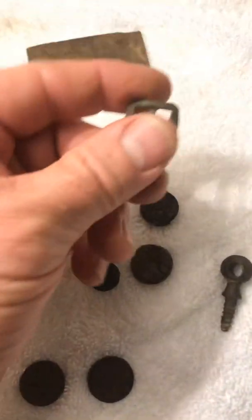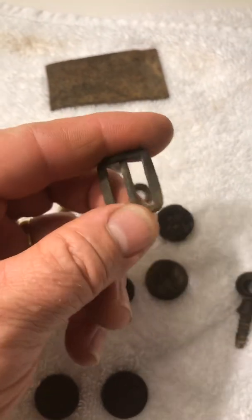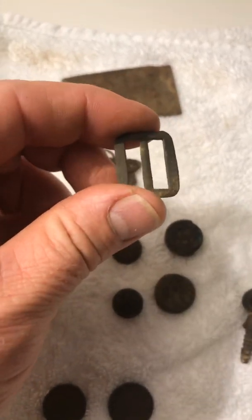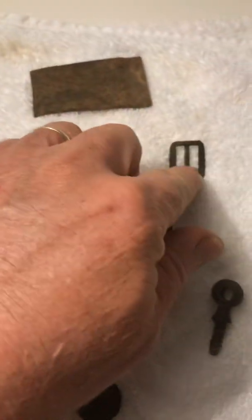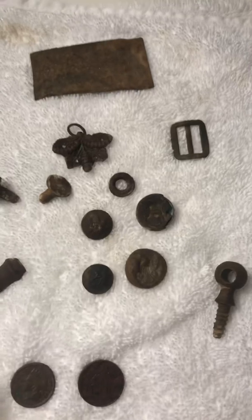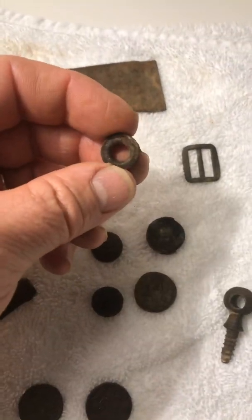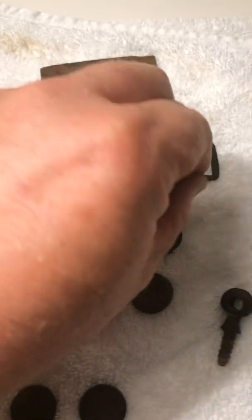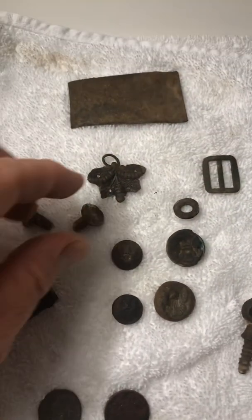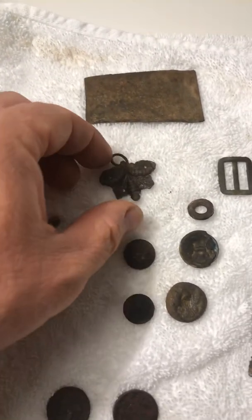Some other things that you're looking at here, I believe this is off of a kepi. I believe this is the center buckle that you see on a Civil War kepi. I do reenacting, and it looks exactly like that. And then they had weatherproof ponchos, a couple of J hooks that broke. Those are kind of common to find.